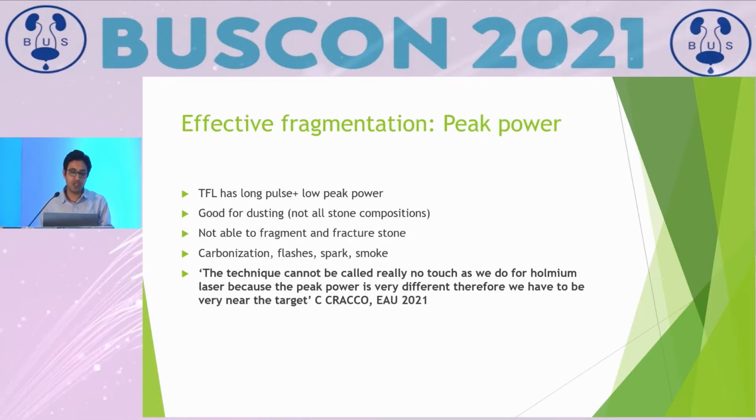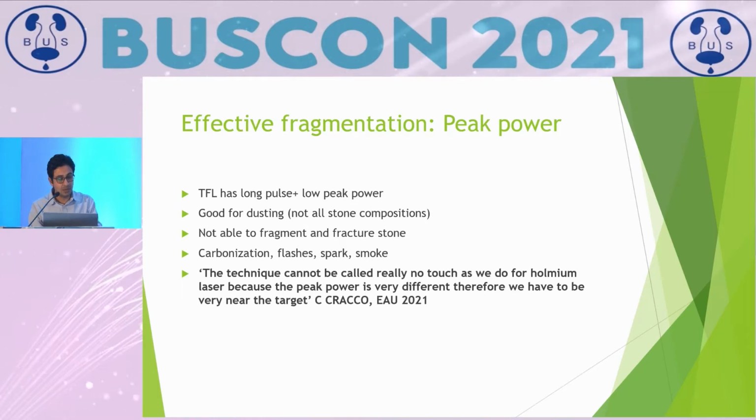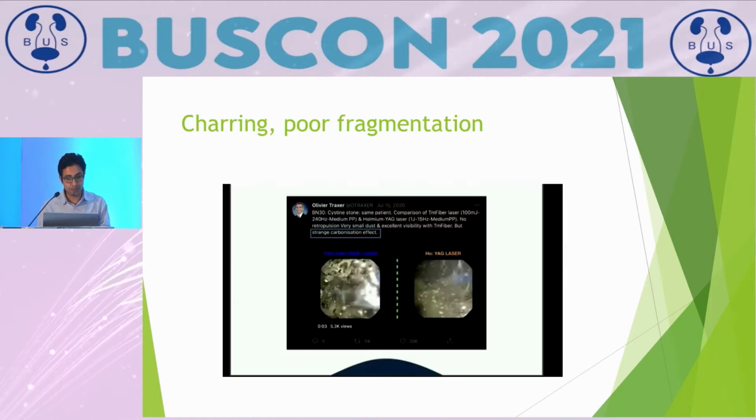Peak power generated by thulium fiber laser is low in comparison with holmium YAG laser. So the effective fragmentation is also low in comparison with holmium YAG laser. And there are concerns regarding carbonization, flashes, spark, and smoke with thulium fiber laser. This was also discussed in EAU 2021, where they said that the technique cannot be called really no touch, as we do for holmium laser, because the peak power is very different. Therefore, we have to be very near to the target.